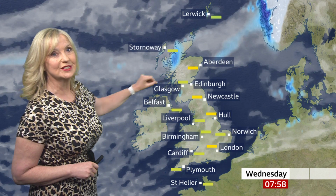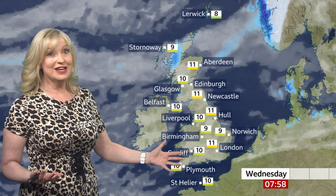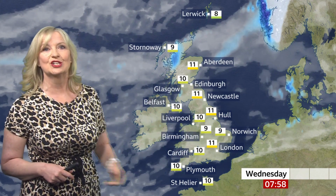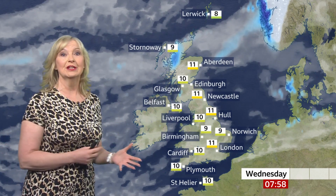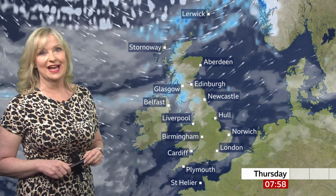Across the far north of Scotland, introducing some rain. Quite a bit of cloud once again. Not nearly as windy. We're looking at breezy conditions. But look at the temperature along the east coast. 11 degrees. You've not seen that for a while. Still not brilliant because Wednesday is the 1st of April, of course, but better than it has been.